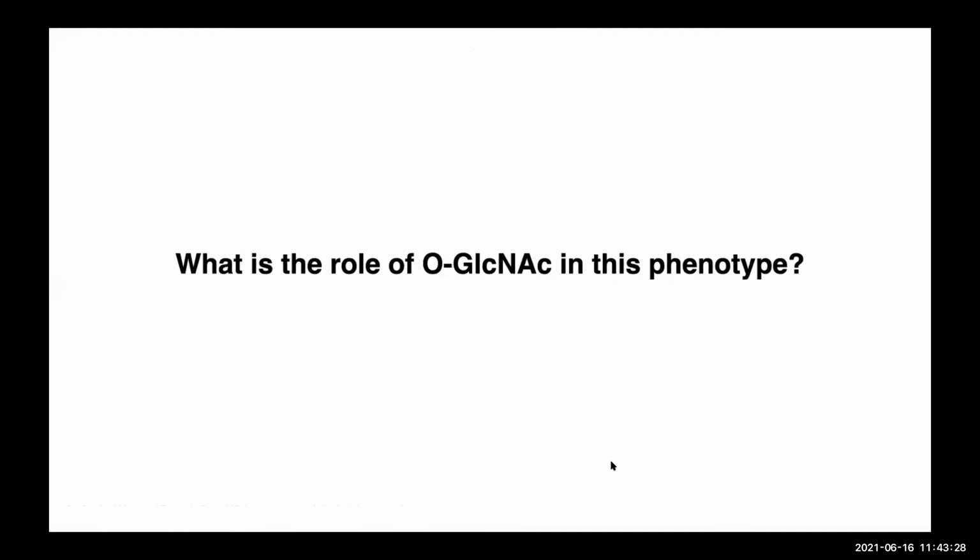is, what is the role of O-GlcNAc in this phenotype? And if you're thinking this question seems very broad, it was very broad at this stage of our project. We really had no idea what was happening other than the fact that changing the media in O-GlcNAc deprived cells led to a striking morphological change.